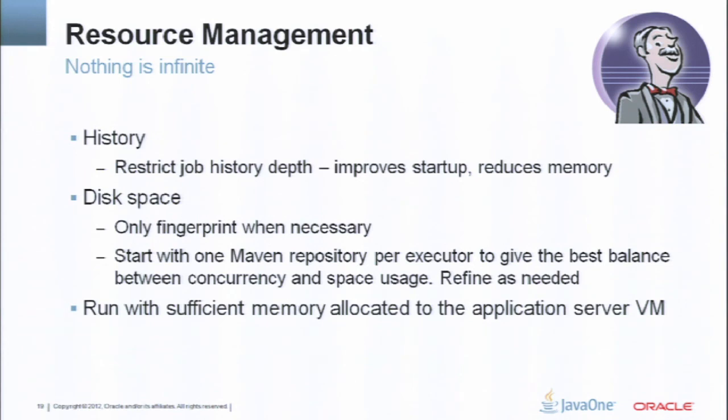Okay. So just a little bit here on resource usage. Based on a lot of scenarios we've been seeing, the number of builds you keep is certainly a big factor in what the resource requirements are on the system. So restricting the history depth is a good idea in terms of restricting the amount of memory that you're using at any one time. And that's often the cause we see of slow systems. It's nothing to do with the environment they're physically running on or the amount of memory allocated to the JVM.